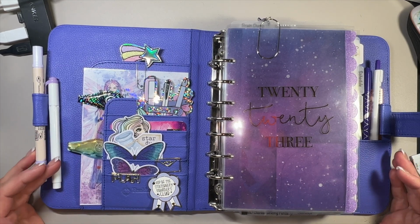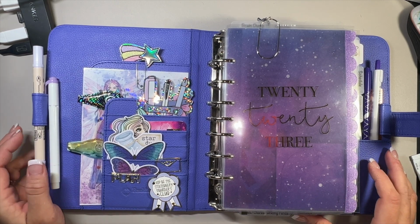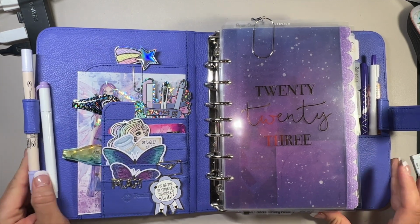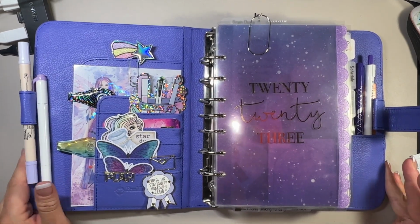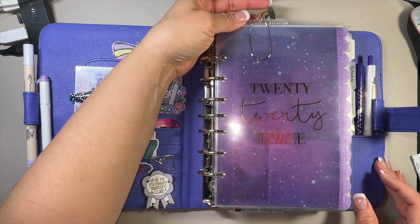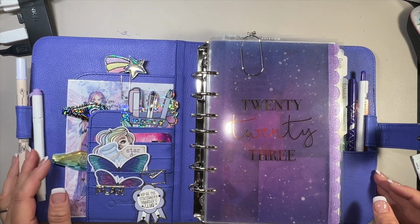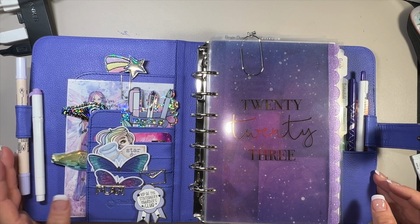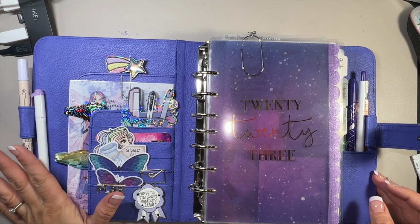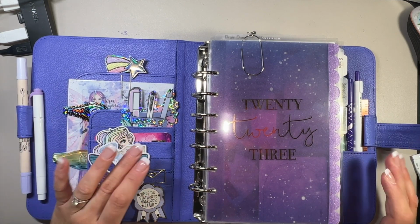As you can see, I've got my new setup going. If you haven't already, go check out my monthly April setup. This is like my dream setup. That's what I called it because purple is my favorite color. Purple and anything rainbow and unicorns and sparkly anything. So I'm really happy with how I have everything set up in here. And I've got all my purple pens, so I'm super happy.